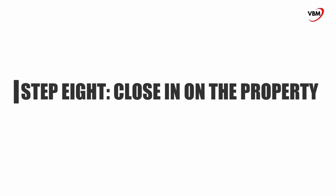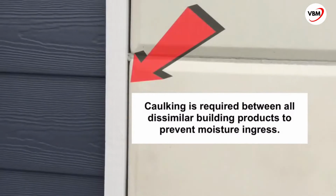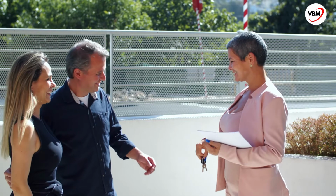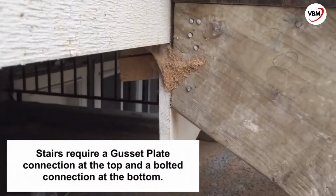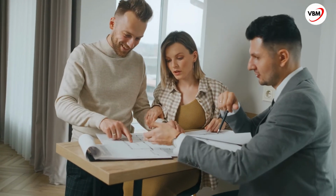Step 8, closing on the property. Once you have done your homework, which includes carrying out inspections on the property, as mentioned in step 7, you can now go ahead and close on the property. All the information that you have gained from doing the inspections will be very useful when you go back and speak with the lender. You will have all this information at hand when they request it.